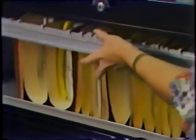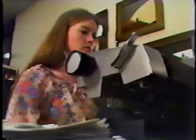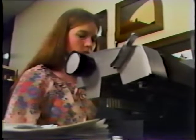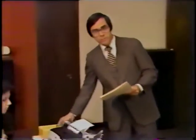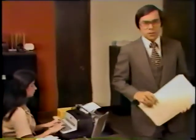Office, an integral part of today's business and a vital link in business communications. Every day, thousands of bits of information flow through the average office. On the outside, it appears to operate efficiently enough. But let's take a closer look.